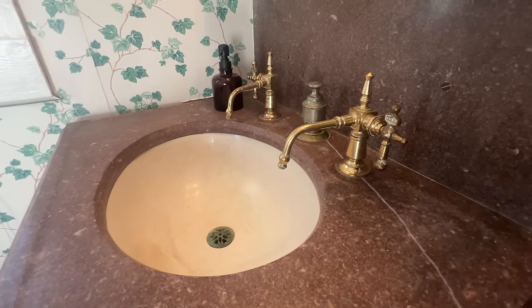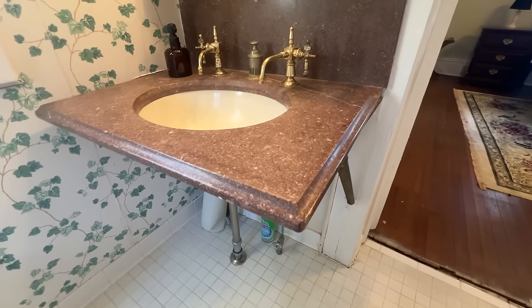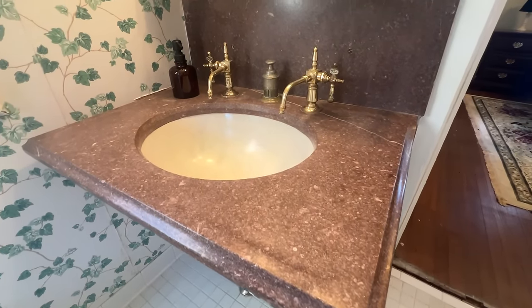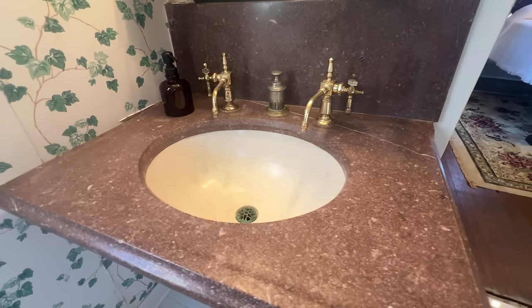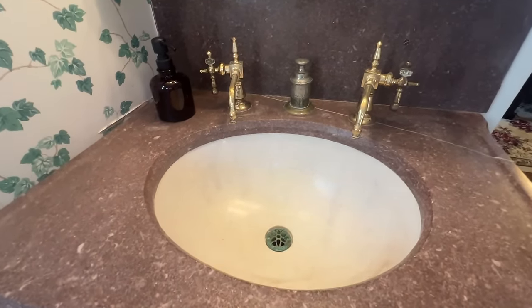Found it. This time, it's in this exquisite pink granite. We see this a lot in this period on the tops of washstands. A washstand is a piece of furniture, looks like a tiny dresser. You'll see them a lot with bedroom sets of this era, and that's where you would have placed your bowl and your pitcher. It's what you would have used as your sink before indoor plumbing.